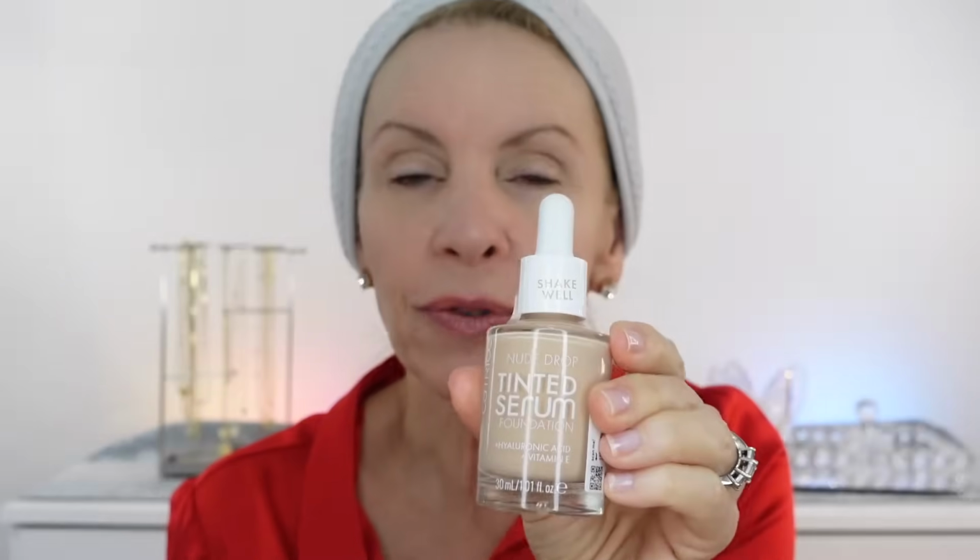So we'll give that a try. So I'll let that sit. Let's go ahead in with the Nude Drops. They're called Drops Tinted Serum Foundation. I picked the shade 30, and the reason I did, because in the Catrice HD, I wear a 30, and I really like it.